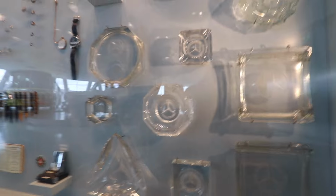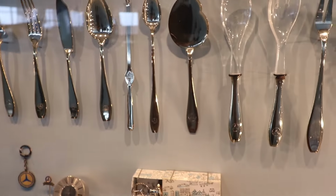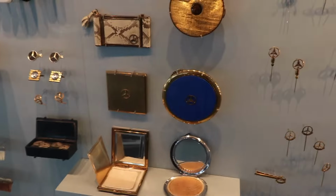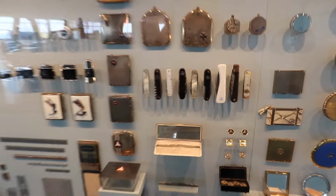Hello. Yeah, I like little things like this, like Mercedes-Benz branded ashtrays, watches, spoons. Look at that, even makeup. Mercedes-Benz brand. Look at that, Swiss army knife. I think lighters, dude, lighters.